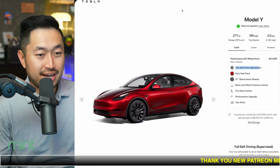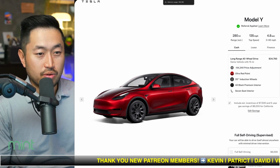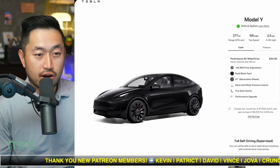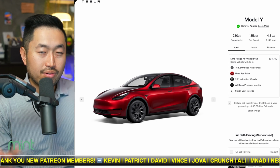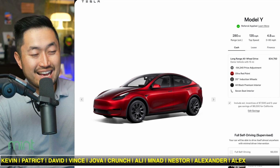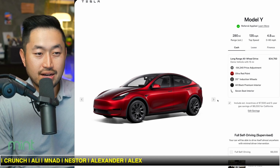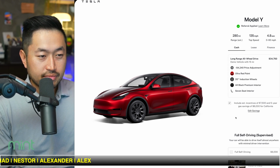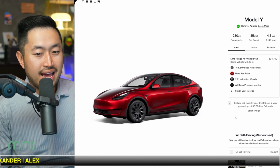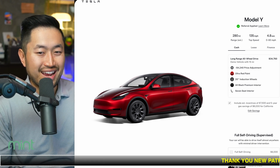But definitely some crazy deals right now that we're starting to see trickle in, not a ton, but we are seeing a certain amount of Long Ranges and Performance for the Model Y around that average $4,000 to $5,000 off. So if I was looking for a Tesla Model Y right now, I would want at a minimum $4,000 off. And maybe a lease could make sense, but definitely not 5.99. I think I would hold off if I was doing a 5.99 type of offer.